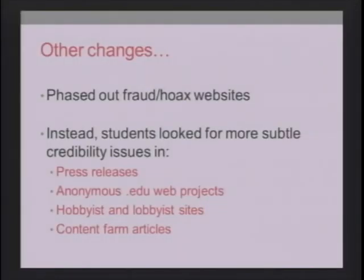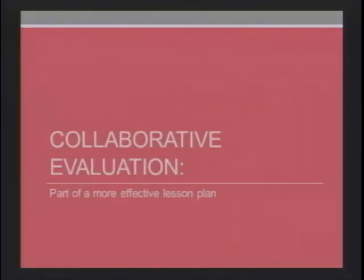So my conclusion, I'm not trying to say that doing things collaboratively is the end-all be-all, but I see it as part of a more successful lesson plan. I think that the way we're teaching evaluation in the class is working better, is more effective, and this is one piece of it. So at this point, I want to turn it over to Ann Roselle from Phoenix College. Thanks.